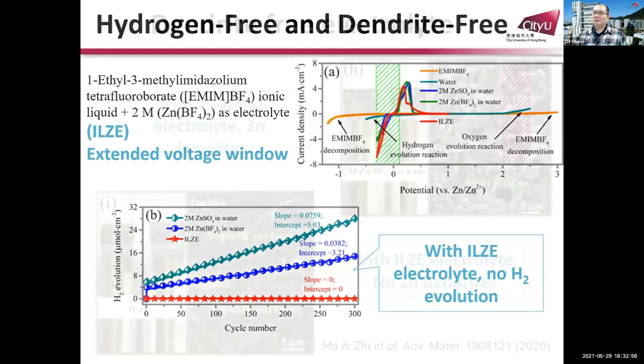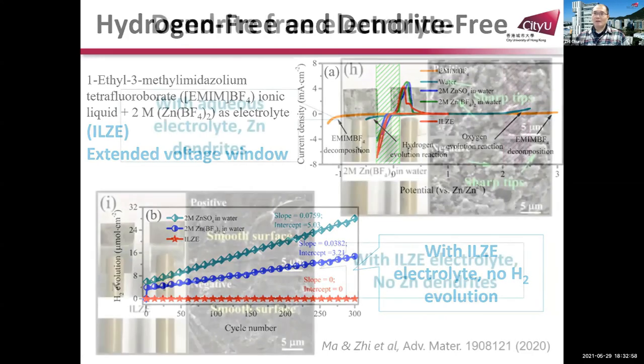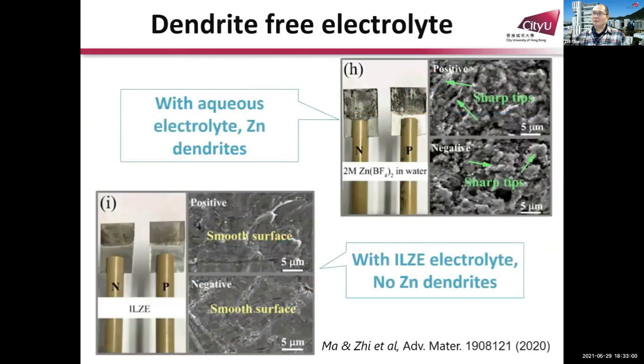And if you put this zinc anode in the ionic electrolyte, you get a very smooth surface. Instead, if you put it in water, you get a very rough surface, because the deposition behavior of zinc ions in different electrolytes is totally different. The ionic liquid can be much more stable than others.